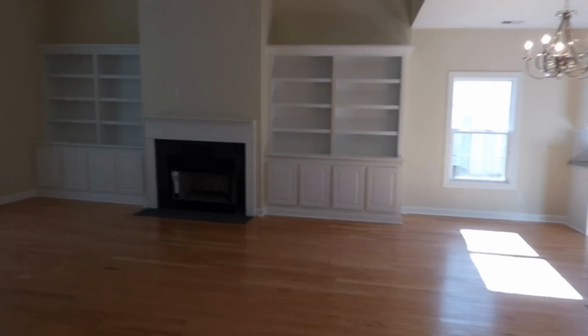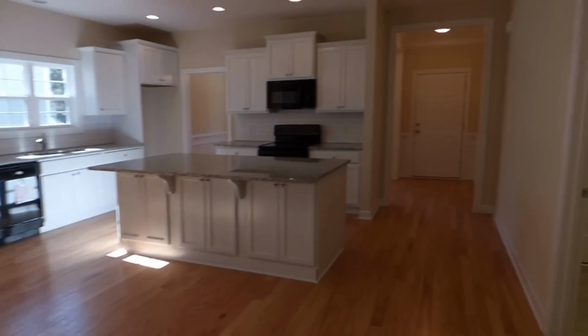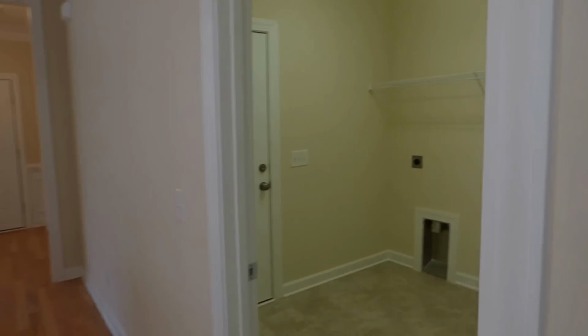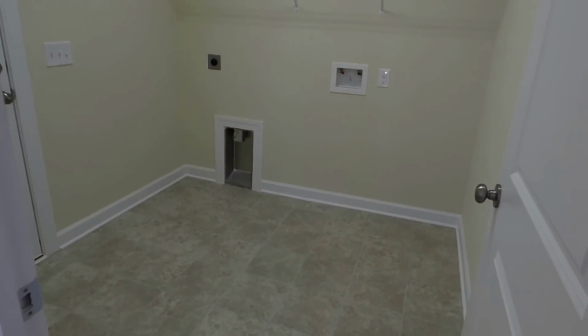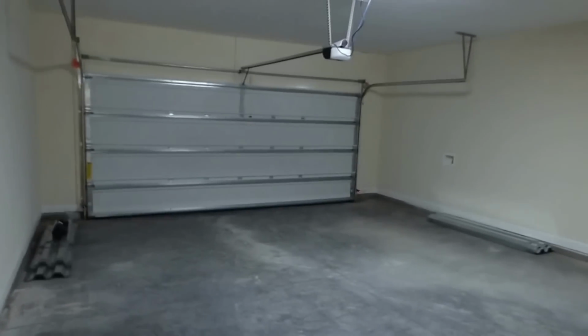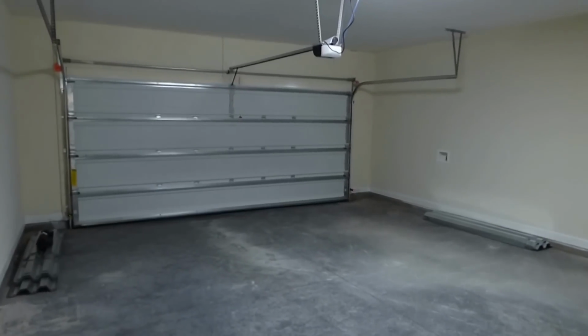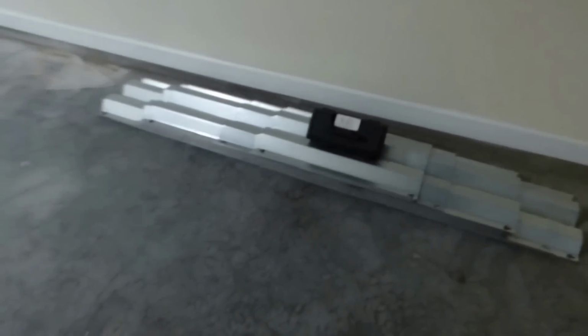Well, let's go upstairs. I tell you what, let's see the garage before we go upstairs. We'll see the garage. Here's the laundry room. The washer and dryer are not included. There's where your hookups are. This also has a tile floor. Quick look into the garage shows that we have a 2-car garage with an automatic door opener and the side door taking us out to that side of the house. Over here we have our hurricane shutters.